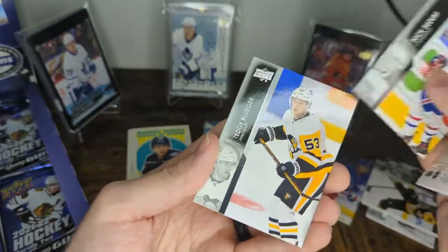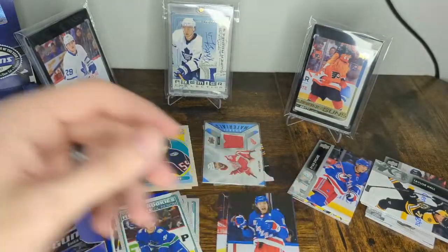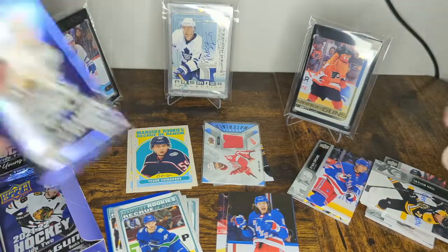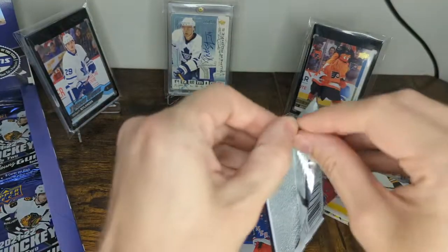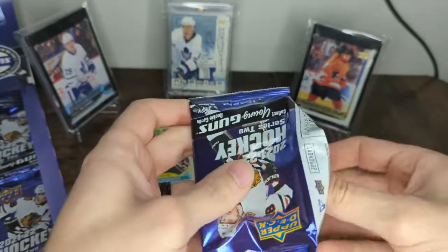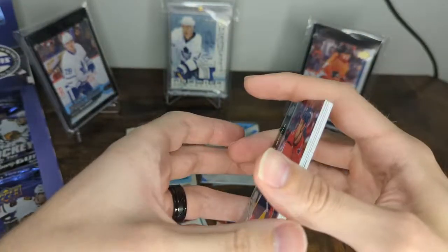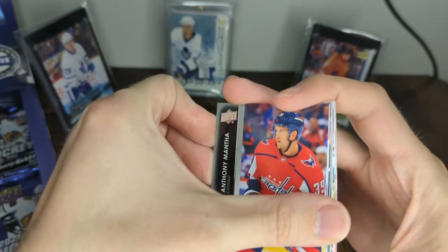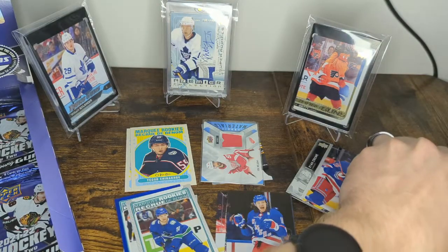Brandon Hagel, Nick Suzuki, Teddy Blueger, and Mikael Backlund. So the Young Guns sitting at the bottom of the box here, 9 packs to go. And the Dazzler, I'm trying to think of what else. Oh, the honor rolls and the portraits also definitely at the bottom here. So very interesting. There is yet another Young Gun. So we're up to 3.